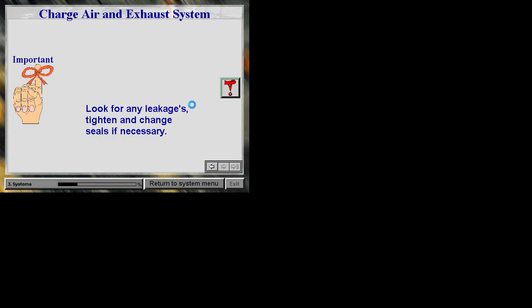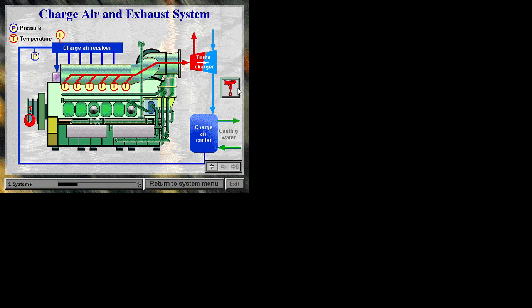Look for any leakages, tighten and change seals if necessary. When operating on heavy fuel oil, the exhaust temperature will increase somewhat due to the slower combustion of that type of fuel. An increase of approximately 10 to 20 degrees Celsius over diesel oil operation is normal. It is important that the values from these instruments are checked and recorded every day according to the log sheet to assure that the operating staff will notice significant changes.